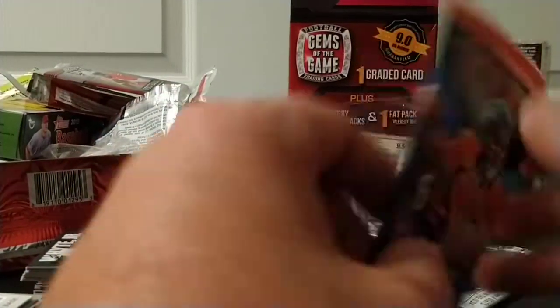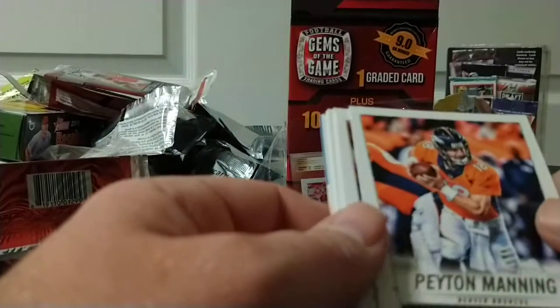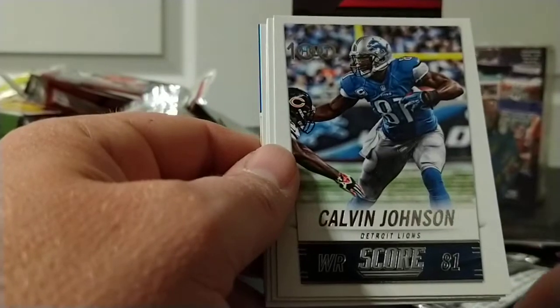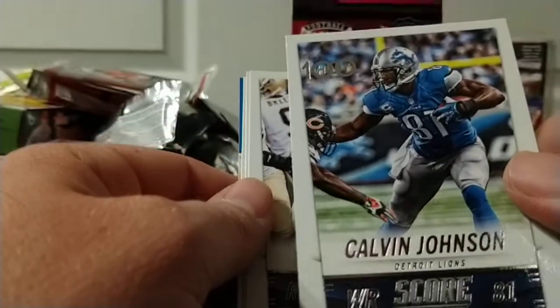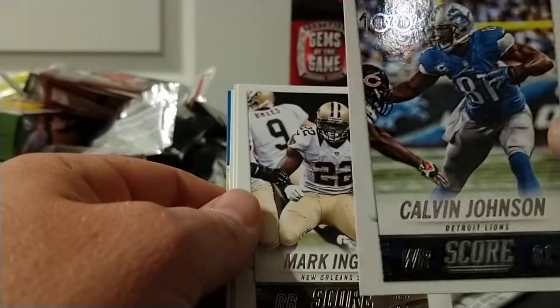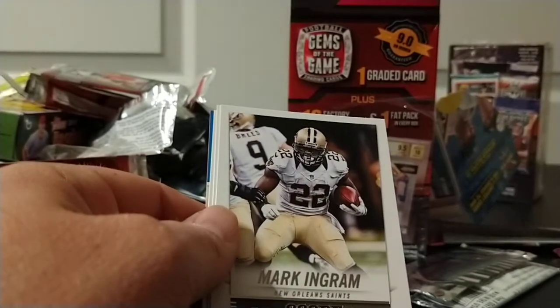All right, so now we'll go to the 2000. What's this one? 2014. I can't even remember who's in that draft class. Well, it's a Peyton Manning. Pierre Garçon. Ooh, Megatron. And it's got a 100th on it. That's pretty cool. I had him every year on my fantasy team. I absolutely loved Megatron. I don't know if that 100th makes a difference.